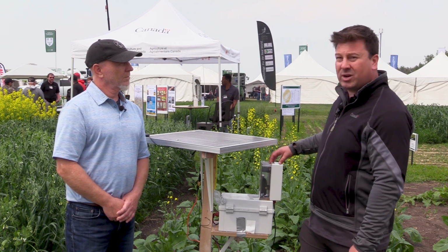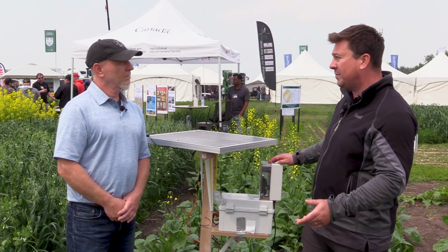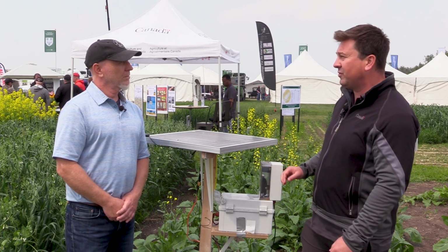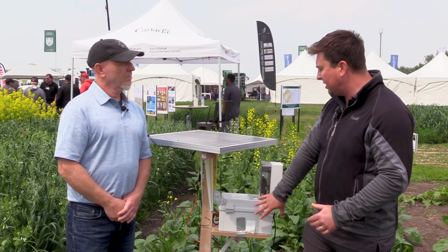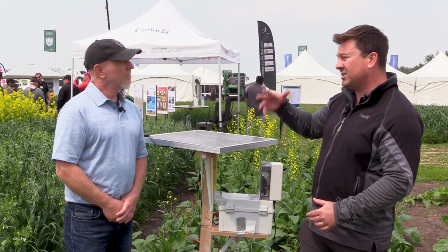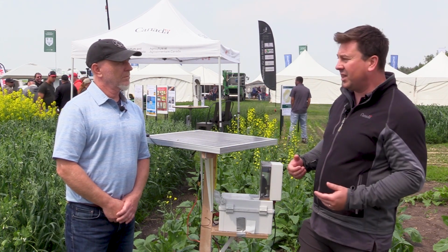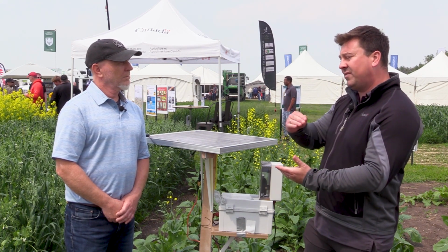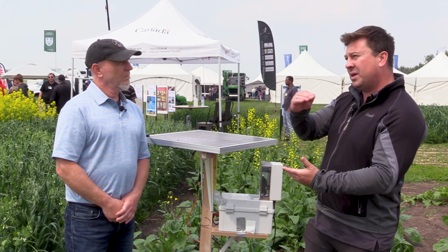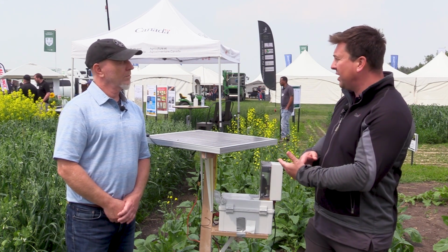Like this camera can identify a striped, not the camera, the artificial intelligence program, can identify a striped from a crucifer flea beetle. Every time it takes that picture, it goes straight into the hard drive and says, okay, now we've got 40 flea beetles. You can be sitting at home with your cell phone and open it up, and it's creating a CSV file for you every time it counts those flea beetles. So you can look at the flea beetle buildup in your fields.